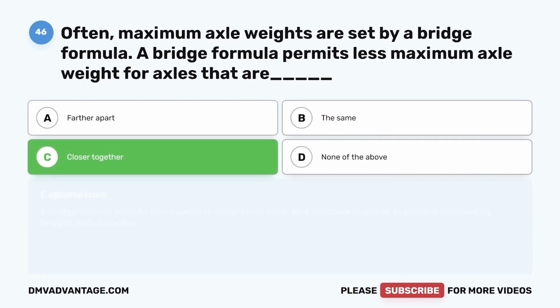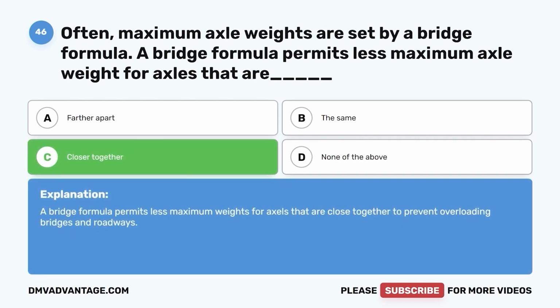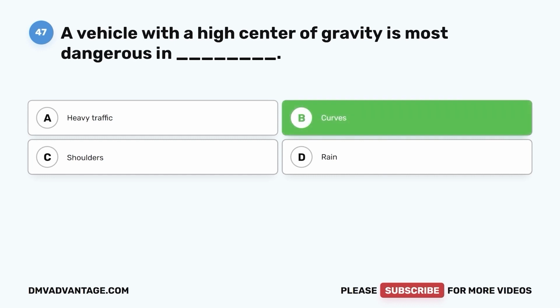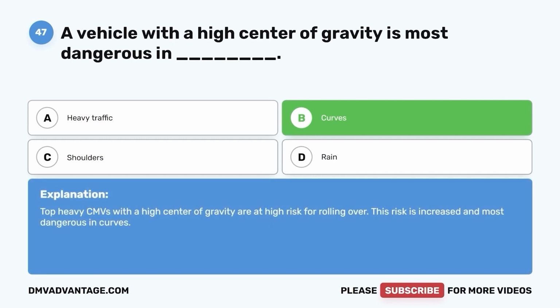Closer together. A bridge formula permits less maximum weights for axles that are close together to prevent overloading bridges and roadways. Question 47. A vehicle with a high center of gravity is most dangerous in A. Heavy traffic, B. Curves, C. Shoulders, D. Rain. The correct answer is B. Curves. Top-heavy CMVs with a high center of gravity are at high risk for rolling over. This risk is increased and most dangerous in curves.